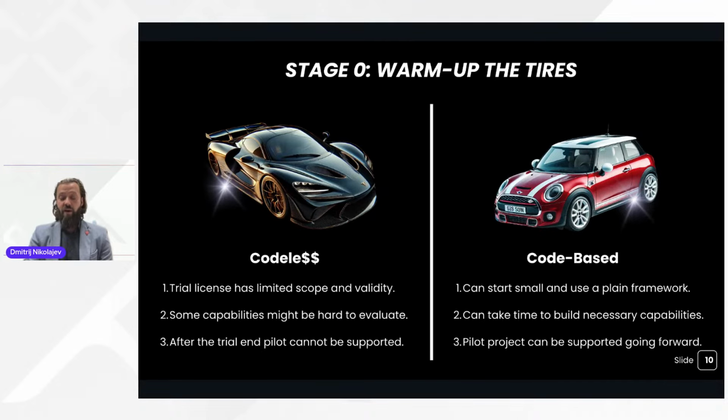Now, we have a warm-up phase where codeless tools usually come with a trial license that has limited scope or limited validity time. Some capabilities might be hard to evaluate because it's a feature-rich package that might have a lot of tools around it, and bringing it to your environment might not be an easy task. After the trial ends, if you have built a pilot, it would probably be hard to support it if you decide to test some other solutions, and your license would probably expire and you will lose your benefits.